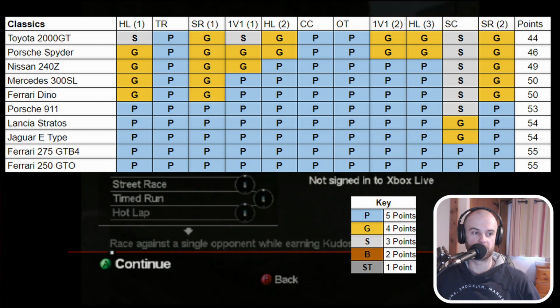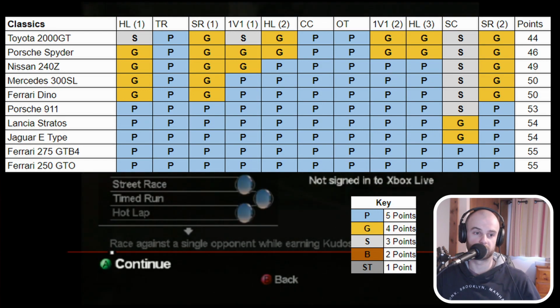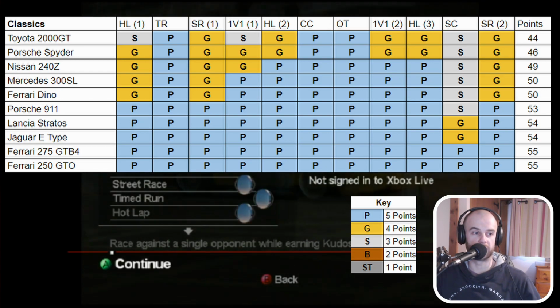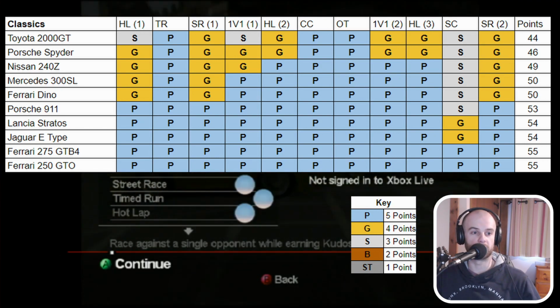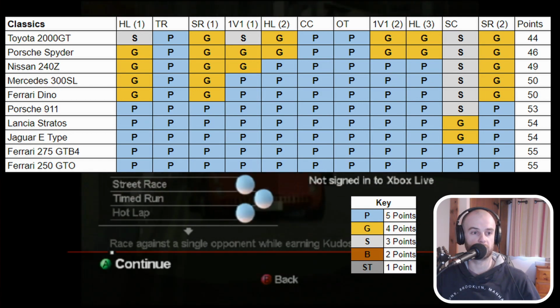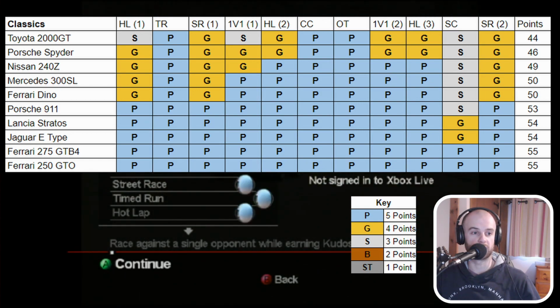And then we jump up again to the Porsche 911, which can get platinum on everything apart from the speed camera. But the speed camera, it can only get silver on. So that just shows how much slower it is in a straight line. Then the Lancia Stratos and the Jaguar are one-off on 54 points. Speed camera on gold, both of them. And then 2 Ferraris, full platinum for everything, 55 miles per hour. So there you go. Pretty interesting what's possible there.